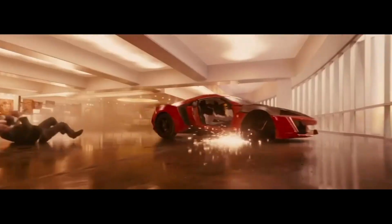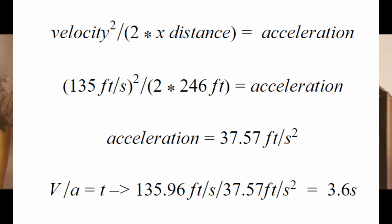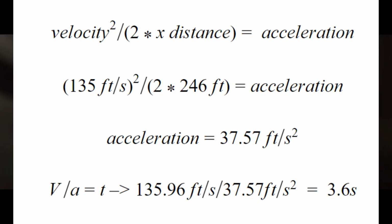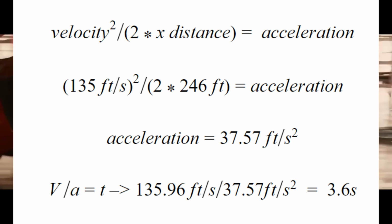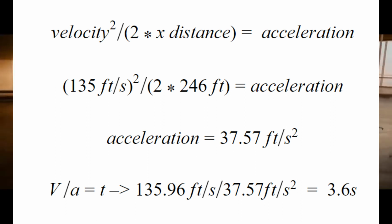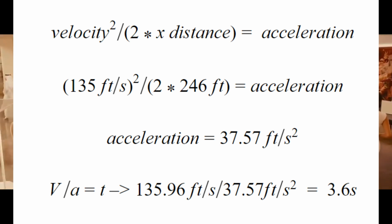But just how much time would they actually have to make that call? Well, using this equation, we can determine our acceleration. Velocity squared over 2 times x distance equals acceleration. So, our 135 feet per second velocity, squared, over 2 times 246 feet, the size of the building, equals acceleration. That brings our acceleration to 37.57 feet per second squared. Now, you take velocity over acceleration, and that'll get you your time. So, 135.96 feet per second over 37.57 feet per second squared gives us a time of 3.6 seconds.